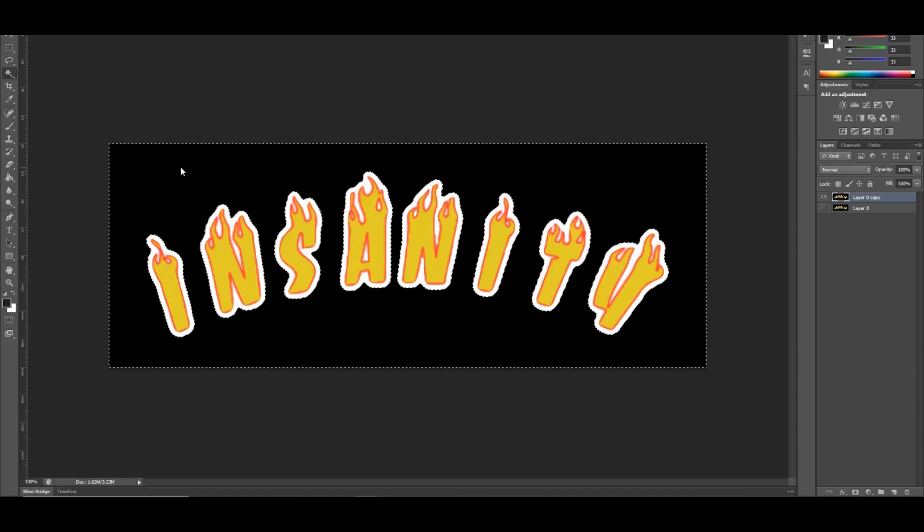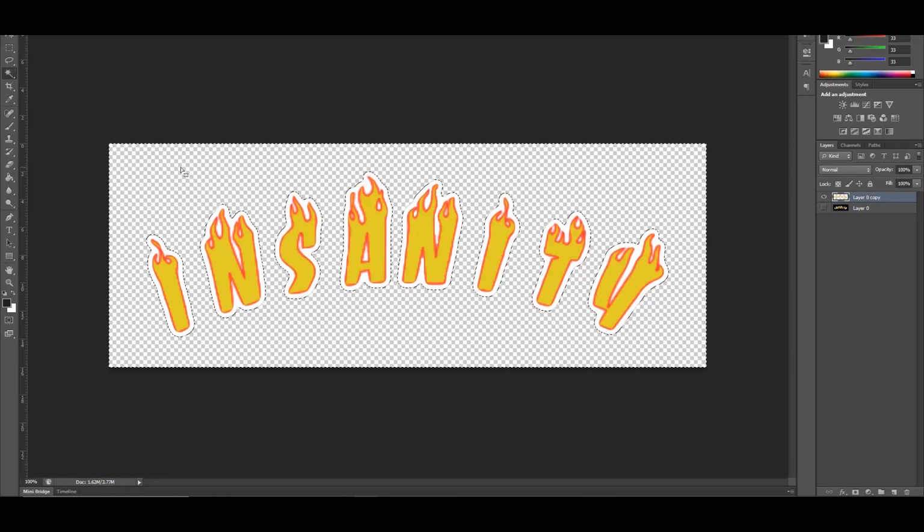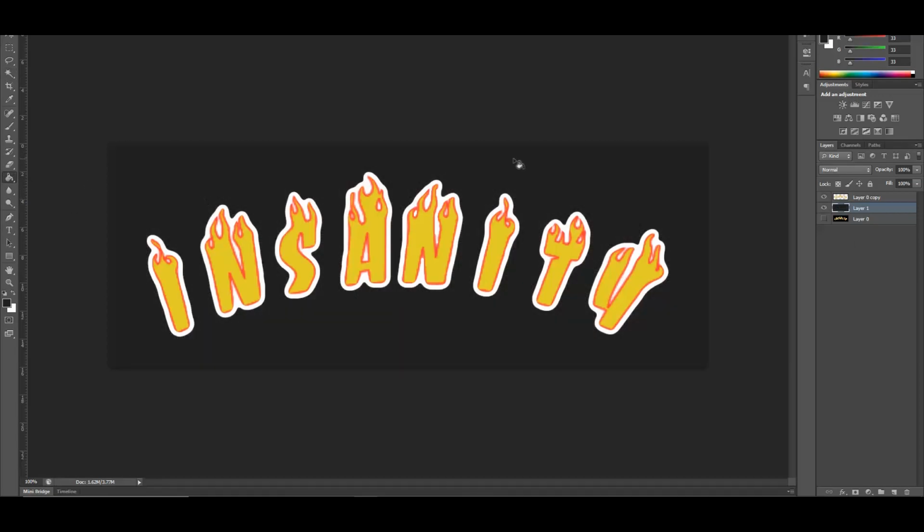And now that I have the background selected, I'm just going to delete it, right? We don't need it, so go ahead and delete it. And then I'm just throwing another background color in the back there just so I can see what I'm doing. There it is. So we got this grayish color. Now let's jump back to the image.